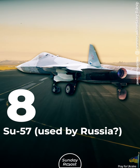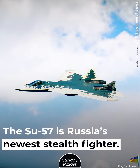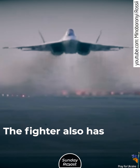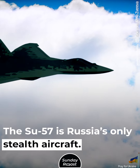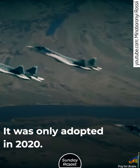8. Su-57, used by Russia. The Su-57 is Russia's newest stealth fighter. It's a super-maneuverable, multi-role jet. The fighter also has substantial internal payload capacity. The Su-57 is Russia's only stealth aircraft. It was only adopted in 2020.